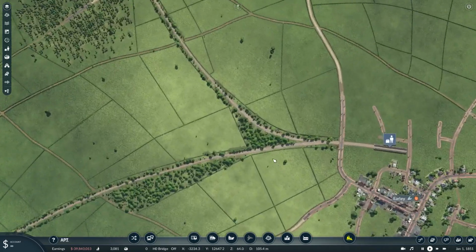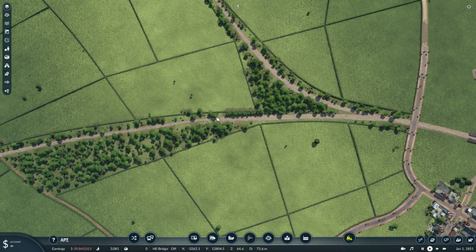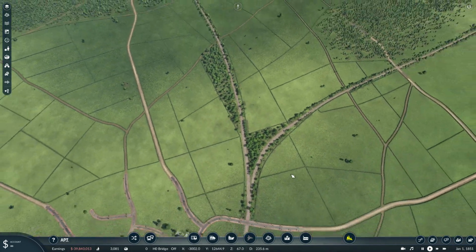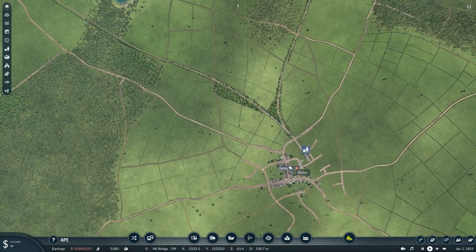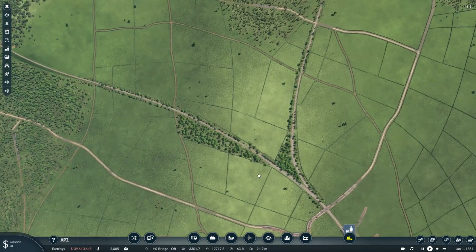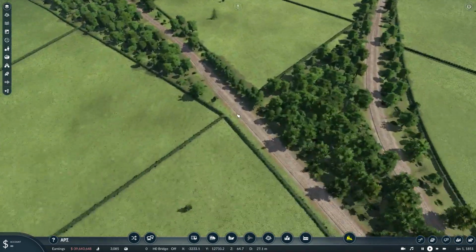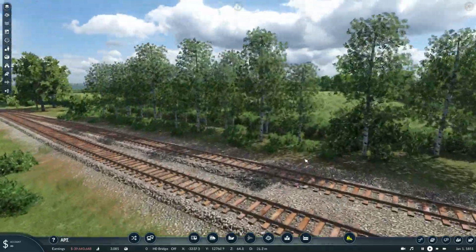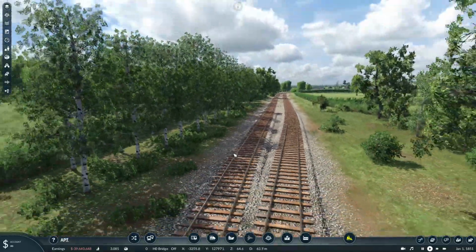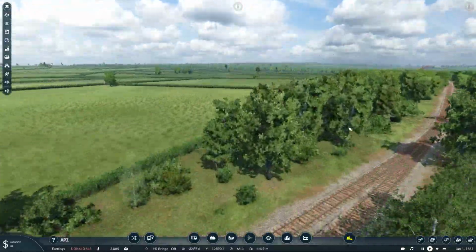So maybe at some point I might just go ahead and start erasing some of these and replacing them. I think I'll do it one line at a time. I'll probably end up building a few more lines, but I'll end up doing one line at a time, one side at a time, one area at a time. Just to do this. Let me know if you think that's a good idea to have trees like this. Far neater than the more haphazard placement.